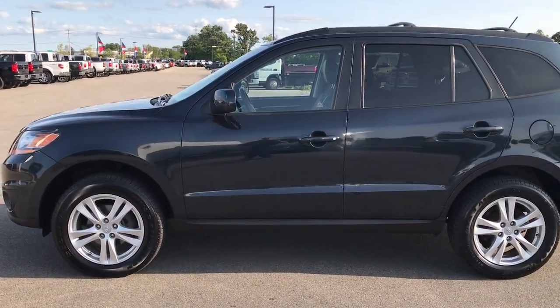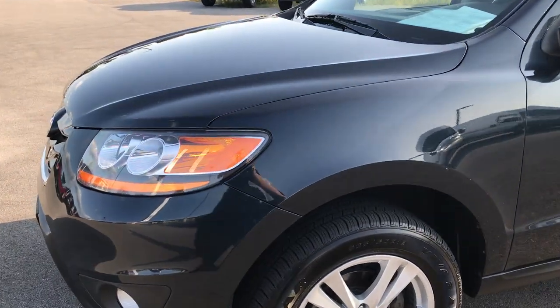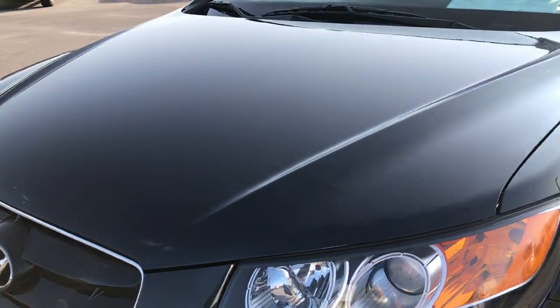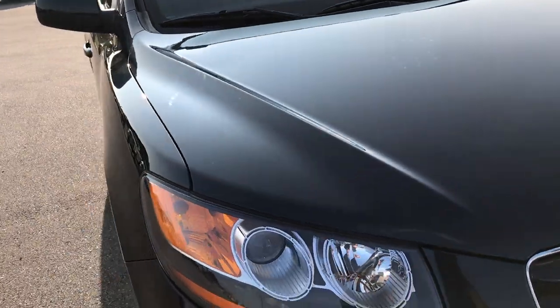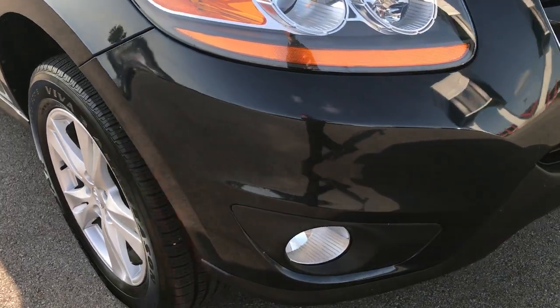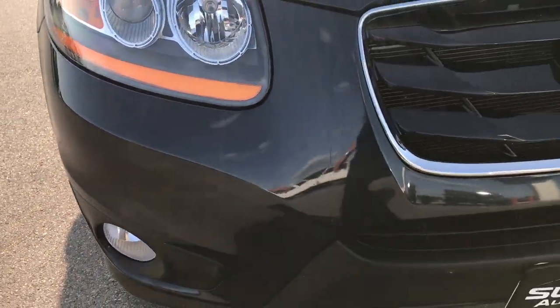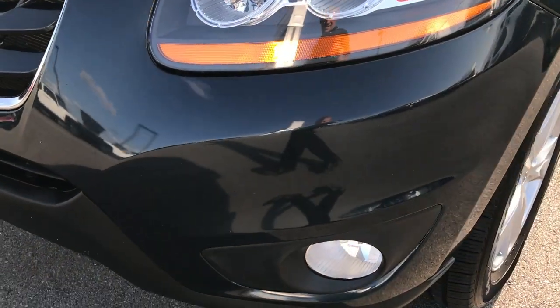This is stock number 7T145B, a 2010 Hyundai Santa Fe. This vehicle has the 3.5 liter V6 motor. From this HD video, you'll be able to tell that this SUV is extremely clean, considering the miles and age on it. No dents, dings, or cracks in the front bumper.